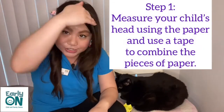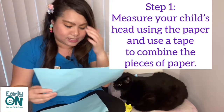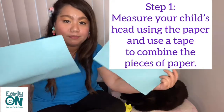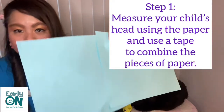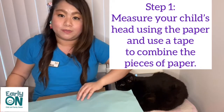Step number 1, you would need to measure your child's head. So you would need to decide how much papers you would need. So typically 2 pieces of paper of the same color would do. And once you have finished measuring your child's head, you are going to be putting some tape.